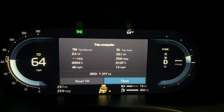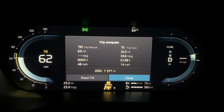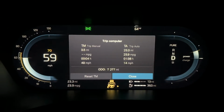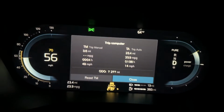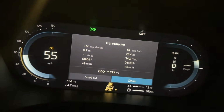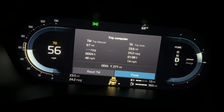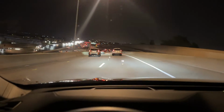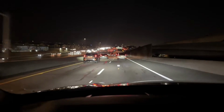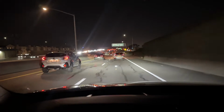I have the battery usage set to auto right now, so the car's going to use the battery whenever it feels necessary. And I have the drive mode set to pure, which offers a pure electric driving experience by using only your vehicle's battery and electric motor when possible. And my adaptive cruise control is set to 70. I'm not doing 70 right now because I'm on a freeway transition. So anyway, I am going to continue southbound and see how we do in the Volvo XC60, and I'll have an update for you shortly.